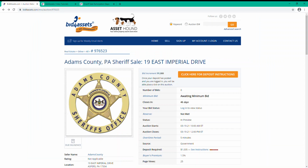Now, you may have noticed when we were back on the landing page that many of the sheriff sale properties displayed there do not have a minimum bid. In fact, this auction says awaiting minimum bid. The Adams County Sheriff's Office will set the minimum bid for each auction based on their costs associated with taking the property to auction. Each auction in the Adams County Sheriff's Sale will also have a reserve price. A reserve price is the minimum amount that bidding must reach in order for a property to result in a sale to a third party.